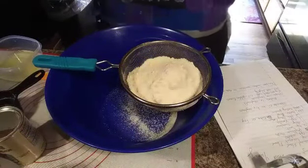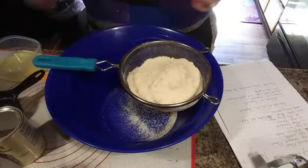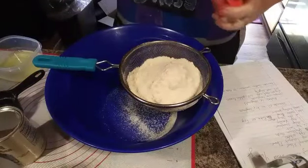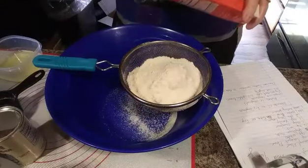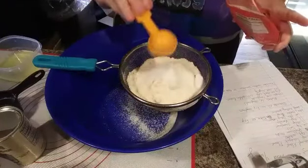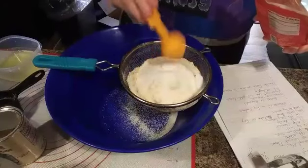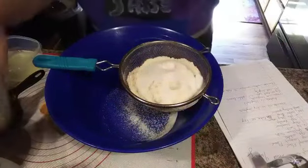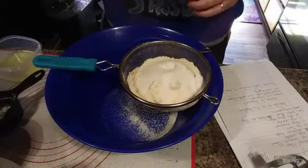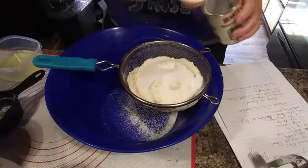1 tablespoon of sweetener of your choice. I am using Lakanto monk fruit today. I like mine on a little bit of a sweeter side, so I'm actually going to be doing, oh, there's a clump of sugar, 2 tablespoons of the sweetener. And 1 tablespoon of baking powder.